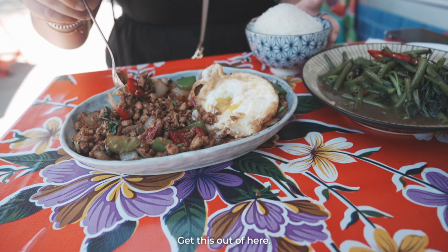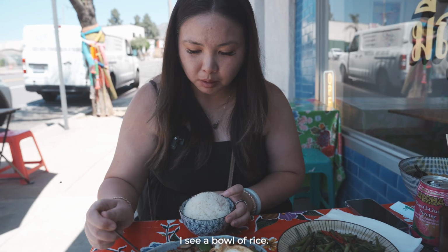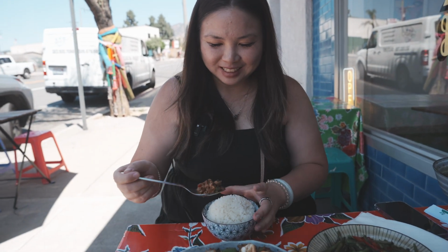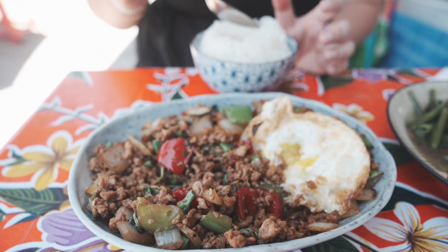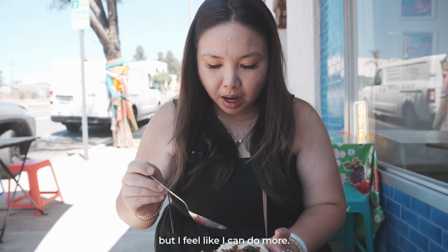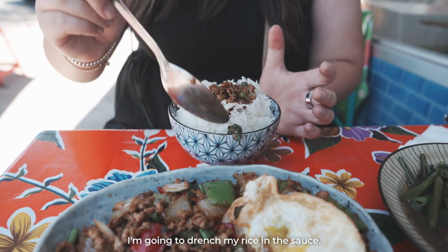Get this out of here. I need my spoon. I love this bowl of rice. It makes me happy when I see a bowl of rice. It's a flavor bomb. Medium is a good amount of heat. It lingers on your tongue, but I feel like I can do more. I'm gonna drench my rice in the sauce.